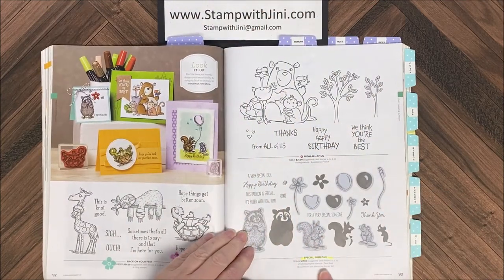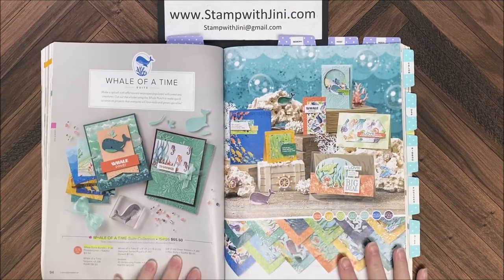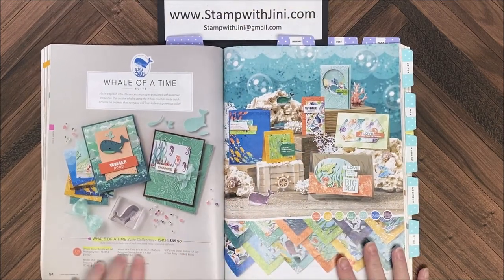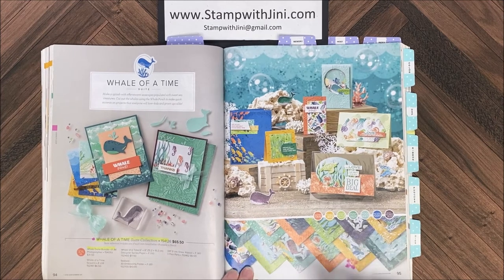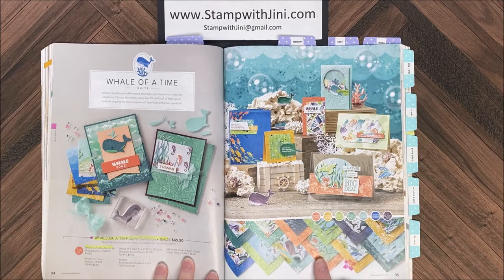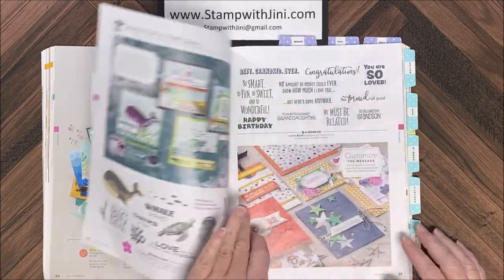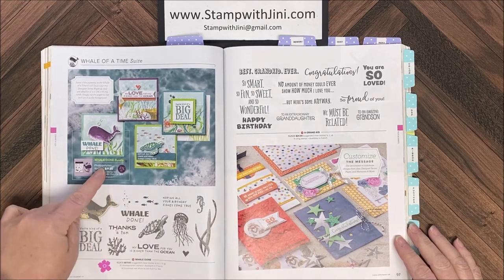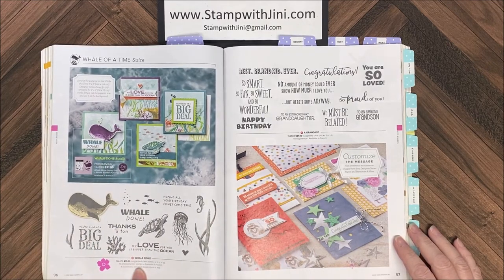Page 93, the Special Someone is retiring. And another suite, one of my favorites, A Whale of a Time, the collection is retiring and the bundle. And of course, the Designer Series paper and the Seabed 3D embossing folder will retire also. Here on the next page, we've got the bundle marked, but the stamp set is carrying over.